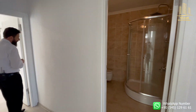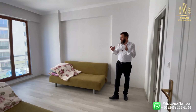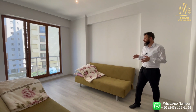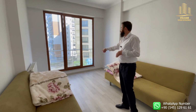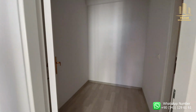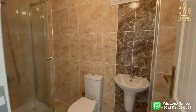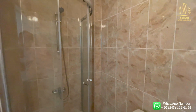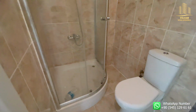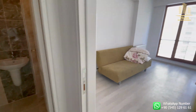Let's continue from this bedroom to the master room. Here is the master room. The master room is normal size, and you have PVC windows. It is the same, going from the ground to the ceiling. We have in here a dressing room and bathroom. Now we are going to the bathroom. We have in here, as you can see, a shower cabin, WC, and sink available in your bathroom.